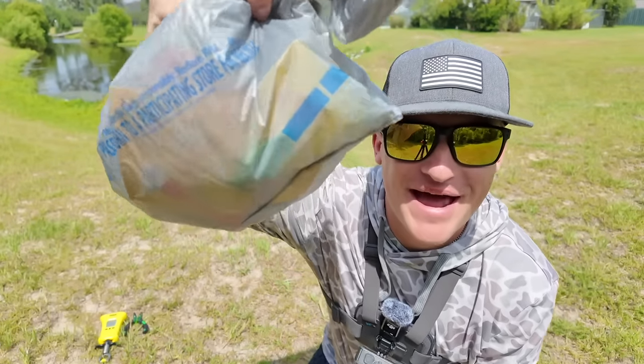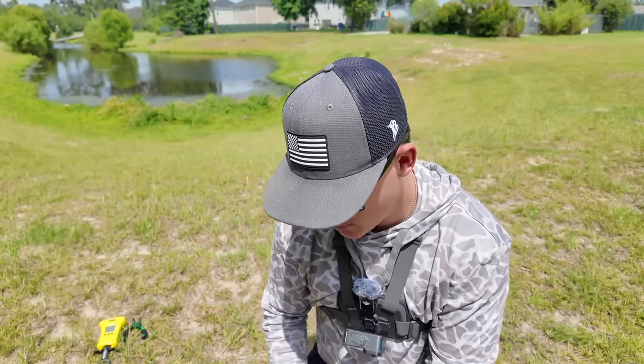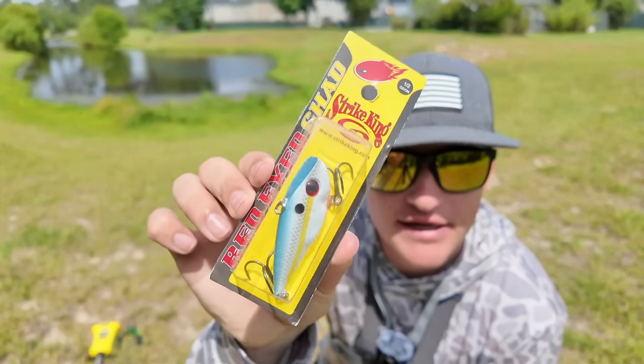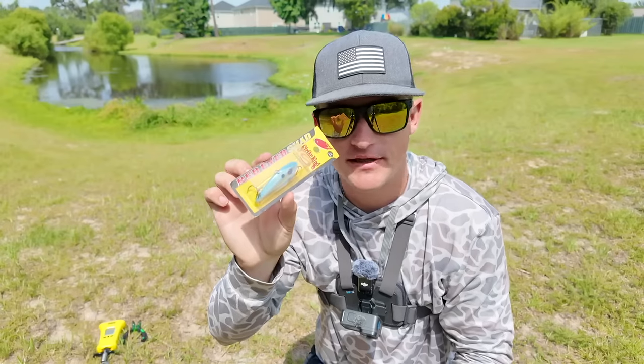And now we have our bag of Walmart goods, baby. I just wanna go over it real quick, really short and sweet, and then kind of strategize a game plan on what we're gonna throw at this pond. So our first bait is a Strike King Red Eye Shad. This is in Sexy Shad. We got a little bit of clouds, a little bit of sun. I think this is a good mixture for what we need this bait for.